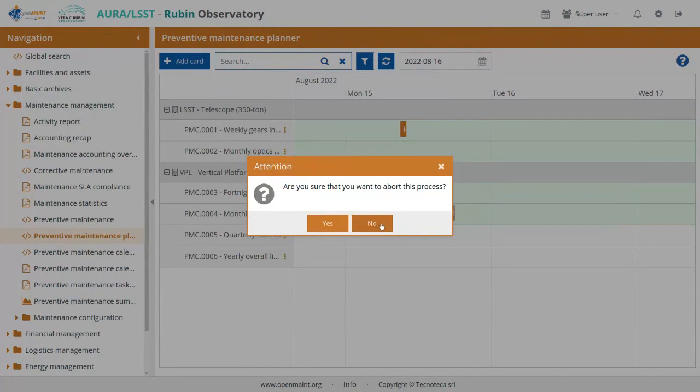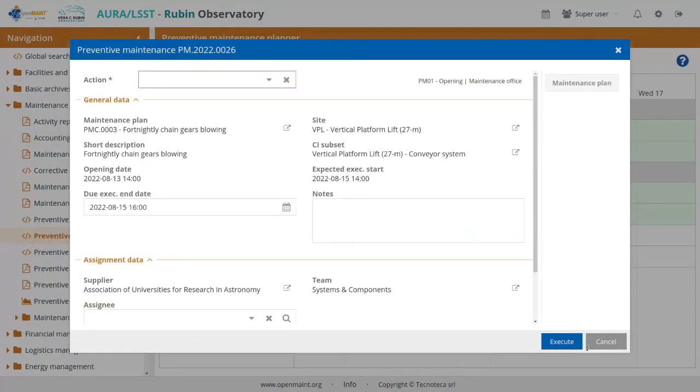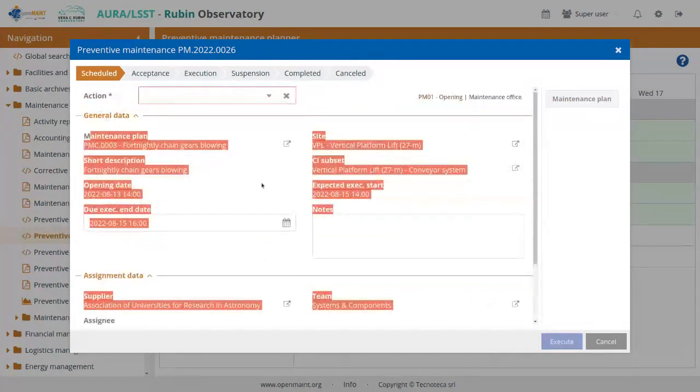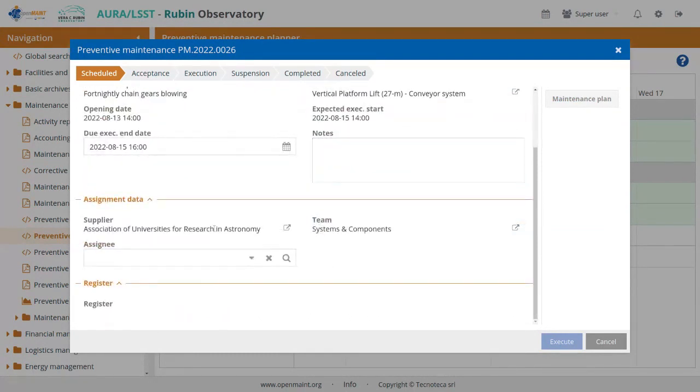Or I can, for example, decide to open it with double click, and here I have the main details, because we will see all the details in a bit, concerning which maintenance plan, on which, for example, component, the description, the element, the opening date, and the expected start. So I can decide to start it earlier. It is expected by the 15th, but I can decide to, for example, start it now, or maybe to cancel it, or to update some of this information, or to put some notes. Here I have the supplier and the team that will perform the activity, as well as I can maybe specify an assignee if I want.